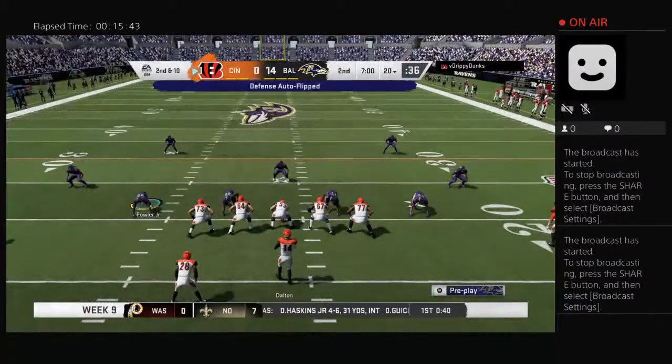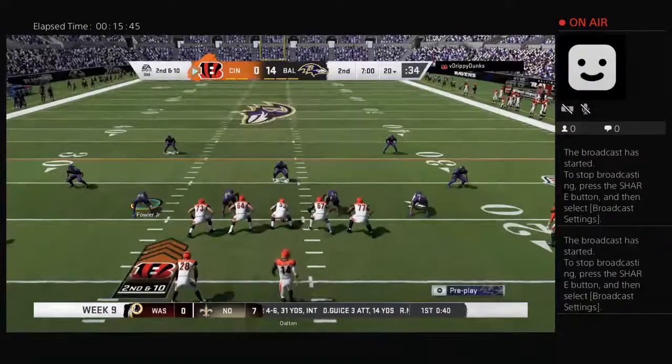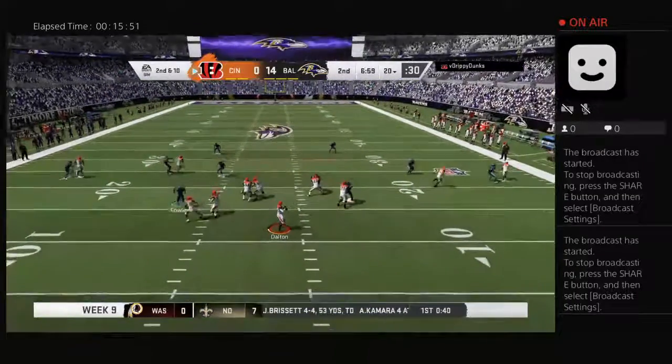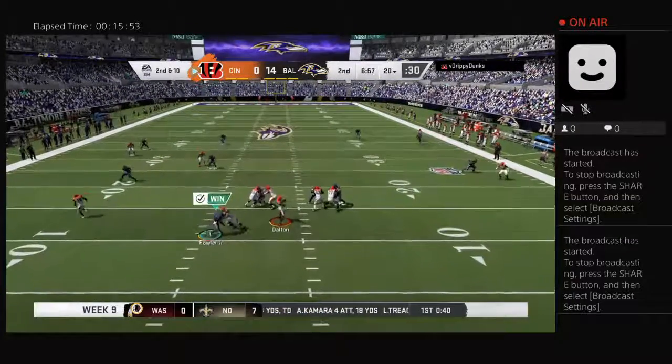I think that they'll stay with it. I don't think they'll abandon it just yet and try and generate some offense on this drive. Anything. At least 3 points, get that 0 off the board. Throwing on 2nd down. Dalton.